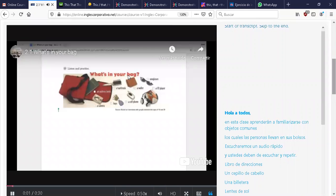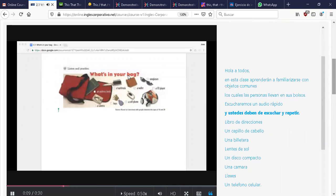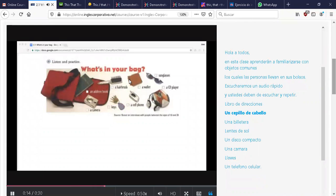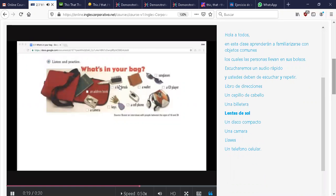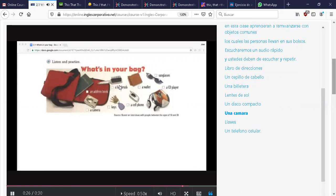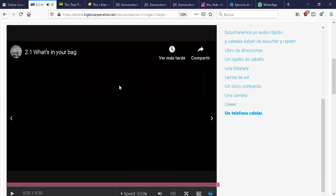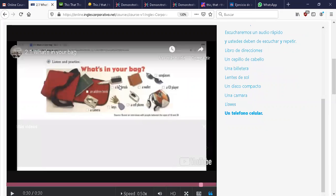Hi everyone, circle objects people carry. We will listen to a quick audio and you should listen and repeat. An address book. A hairbrush. A wallet. Sunglasses. A CD player. A camera. Keys. A cell phone. All right. So these are things that you normally have in, cosas que normalmente tenemos en nuestra bolsa, en nuestro bolsón.